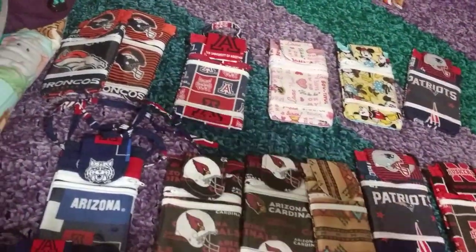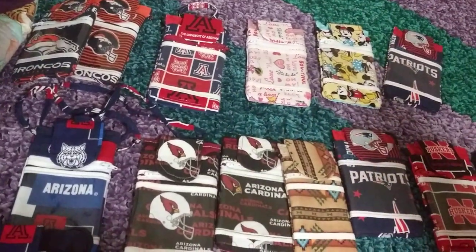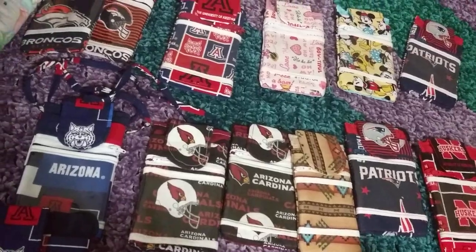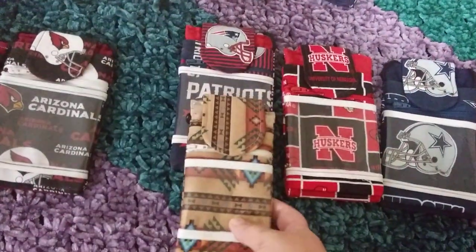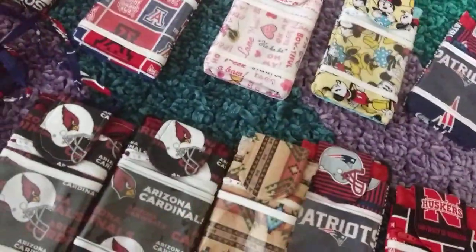I do have some started because I thought I had an order. I started the order. She didn't want them. So, this one is skinnier than all the others. The reason why it's skinnier is because I messed up and I had to cut it down. So that one is about an inch skinnier than the others.